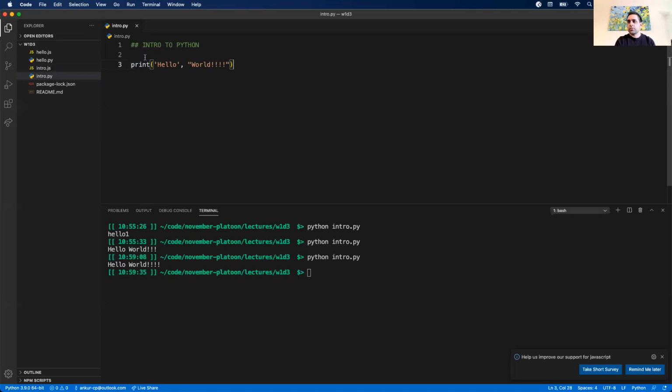So let's spice this up a little bit. I'm going to create a variable. To declare a variable, you just put in the name of what your variable has to be. Again, you don't have to bother with let or const or var as you have to do in JavaScript. I just create a message and write what I want. So let's say hello November.